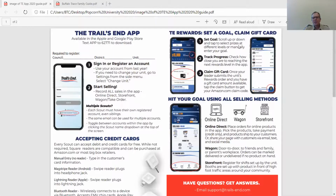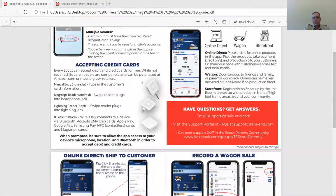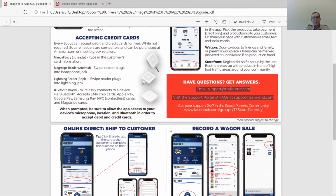So for instance, one of the things I wanted to share for everybody to see is the ease of the Trails End app. There are some documents out there where it talks about signing in for your account on the app, talks about accepting credit cards, as Zane and Wendy were talking earlier about setting a goal. Nathan talked about claiming gift cards. Hitting your goals with all different methods, that's on there too. It also has where you get your questions answered, emailing support@trailsend.com. Please remember that that is not monitored 24 hours a day, so you have to be a little bit patient. But you can also get support through their Trails End Facebook pages.